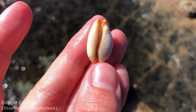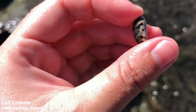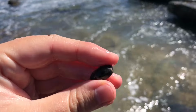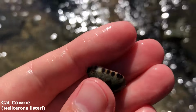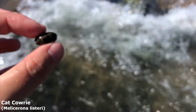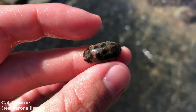It's not very symmetrical. Again, throwing more stuff up between the waves, it's just absolutely coming and coming and coming in because the tide is coming up. I have for myself a very cute little cat cowrie. Let me see if I can get a better light on him. Yeah, that's better. Oh, Jesus. Very nice speckles on top of this one.